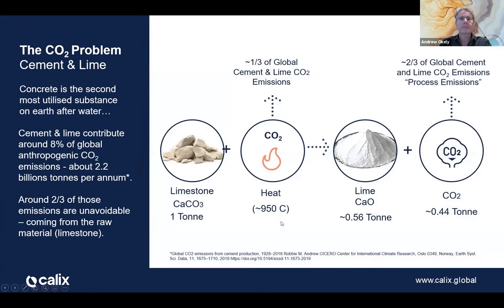So the problem, and as I say, I suspect many of you are familiar with this. Concrete, second most utilized substance on Earth after water. And it's various publications, but it's said to be something like 8% of global CO2 emissions, something like 2.2 billion tonnes per annum.